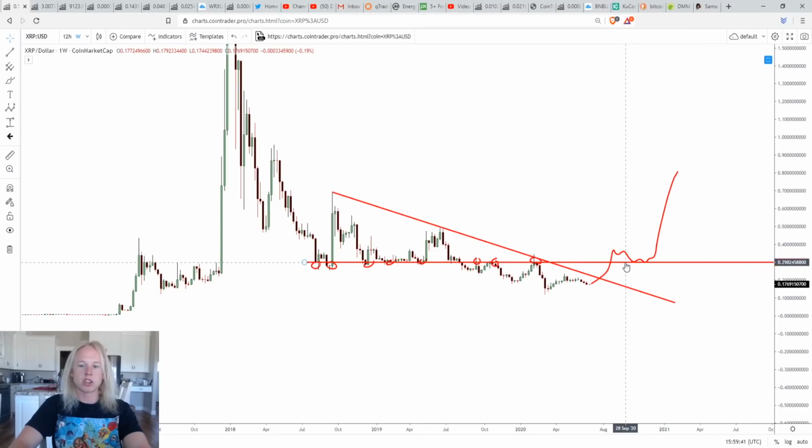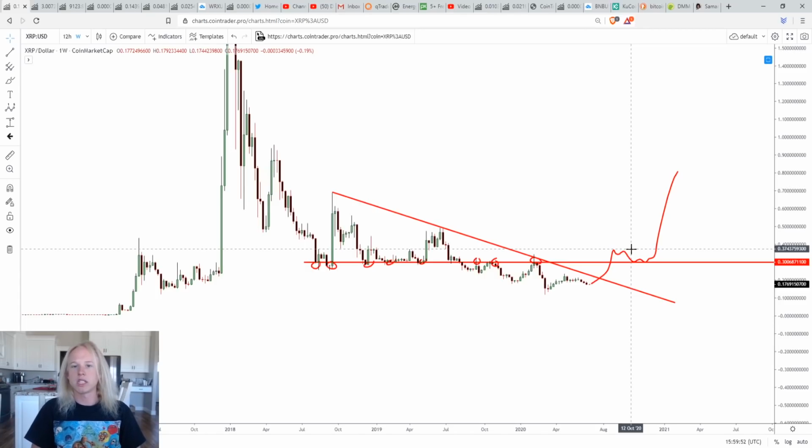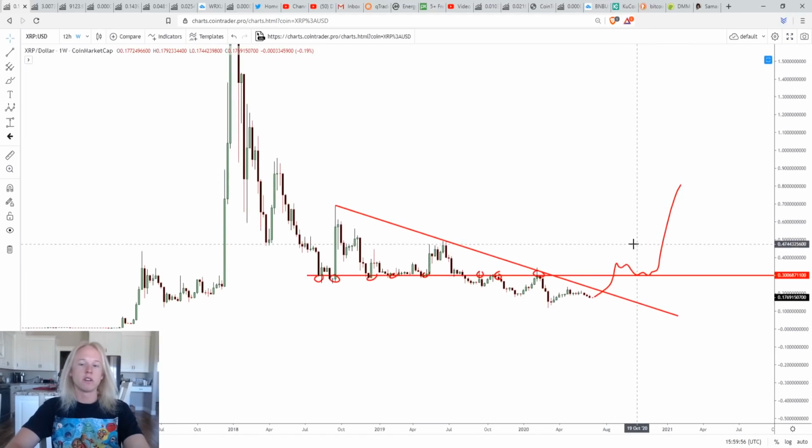Because really, guys, once this 30-cent level is reclaimed, that's going to bring a ton of confidence. And I've seen a lot of really good traders on Twitter talk about that. They're personally waiting for the time when XRP breaks and reclaims this 30-cent mark. When that happens, they're planning to go all in on XRP. But the more conservative traders are playing it that way.